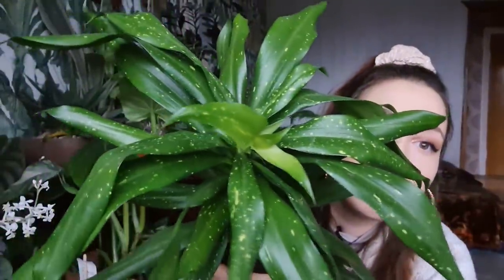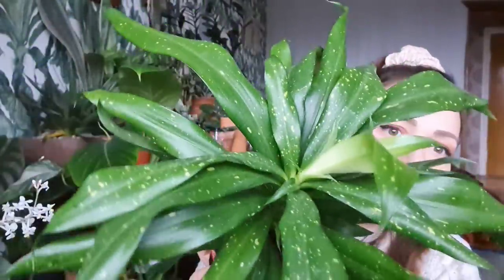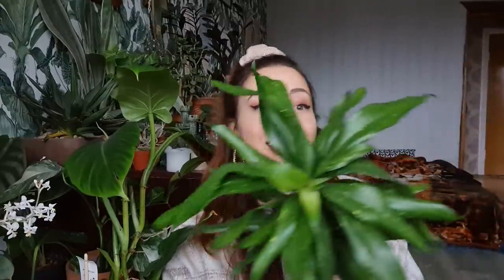Yup. Just look at this. Oh my gosh. I love how those tiny yellow speckles look like real fireflies in the night sky, right? Oh my gosh, how gorgeous. And actually, this is not such a common plant in Lithuania at all. I have never ever in my life seen it, either online or in local shops. Never, ever. So this is such a lucky find and I'm so happy.